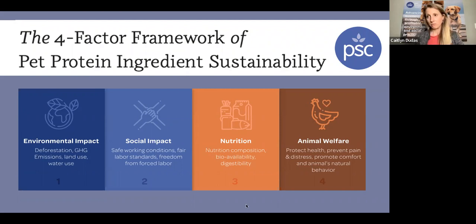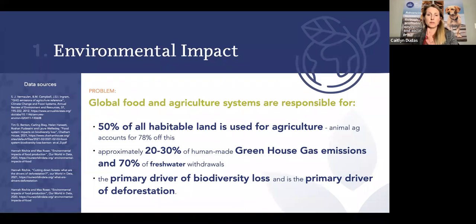So I'm going to take 2 slides for each of those 4 factors and really give you a sense of where we are today. What are some of the challenges that we're facing, and what are some opportunities within our existing supply chains as well?